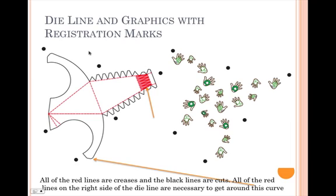These are the die lines of the package that we ended up coming up with, and then the graphics. For the graphics, because this competition was supposed to align with Earth Day, we used hands that have symbols of saving the environment, and we liked the hands because it shows that everybody has a hand in saving the environment.